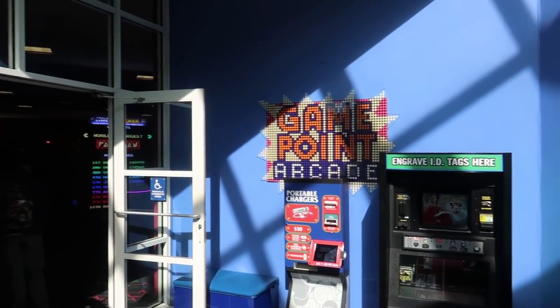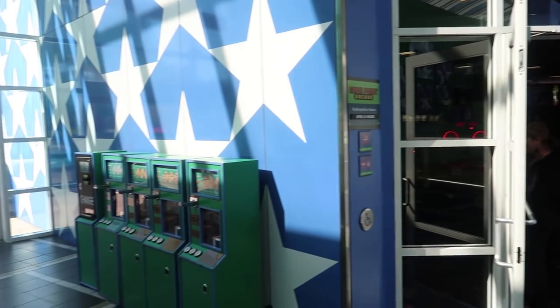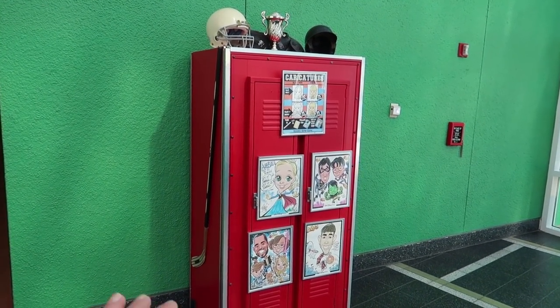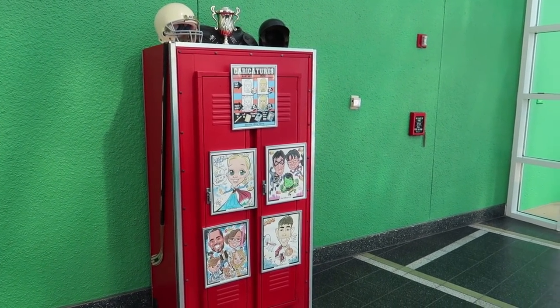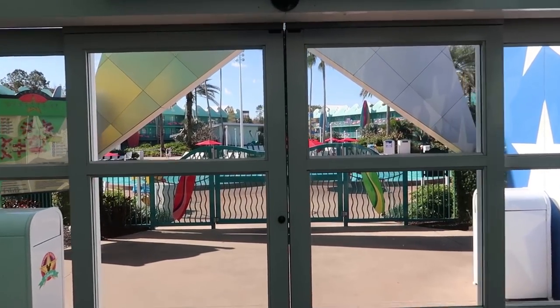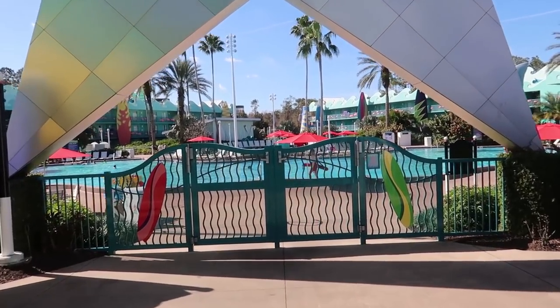So back out in front of the Game Point Arcade front entrance, and we're turning to our left past the penny press machines. There's a location here to get your caricature done, but there's nobody here doing them right now, so I don't know when that will be happening. And we're gonna head right out this door, and we bump straight into the main pool.